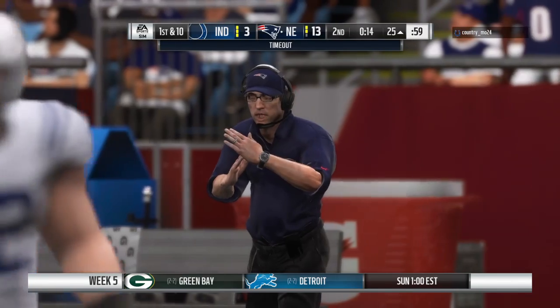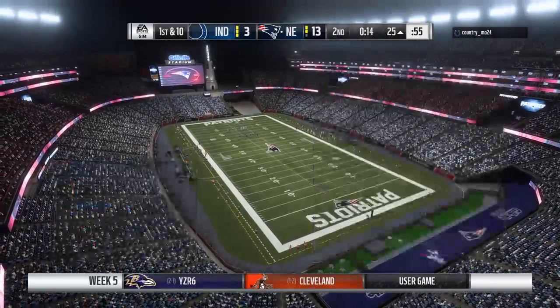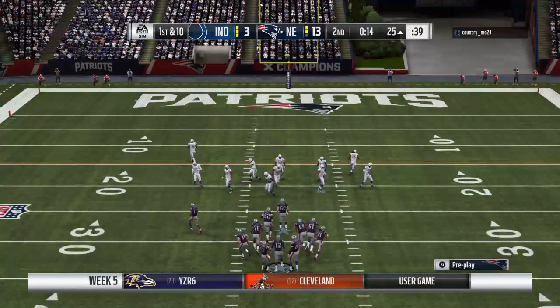Now whistles come in. We're going to get a timeout here by the offense, as they'll stop it with 14 seconds to go in this first half.